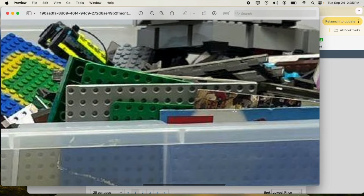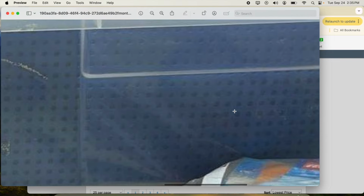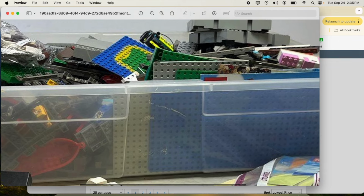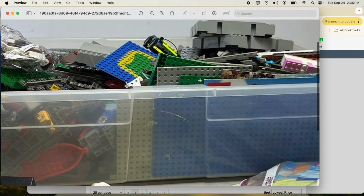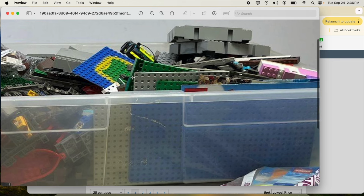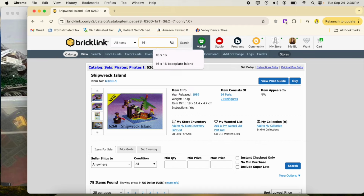Then we've got some base plates here. I can't tell. That looks like a standard size blue base plate. This light gray one here, I can't tell if it's broken or not. Sometimes it's hard to tell. I know they make a light gray 16 by 16, but something about that edge just makes me think maybe it's broken. But we'll look up 16 by 16 base plate and see.